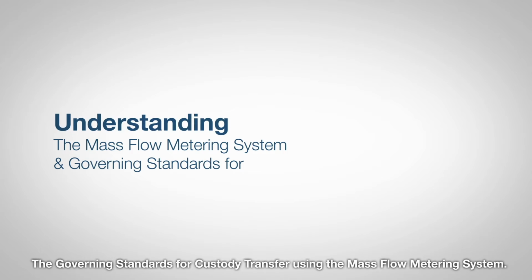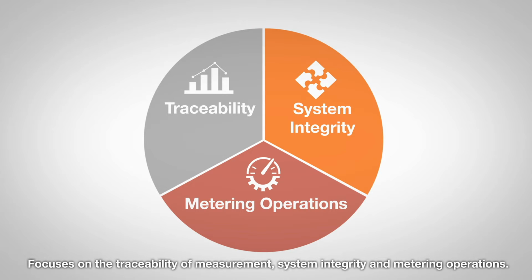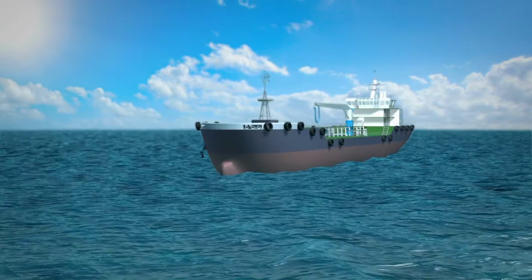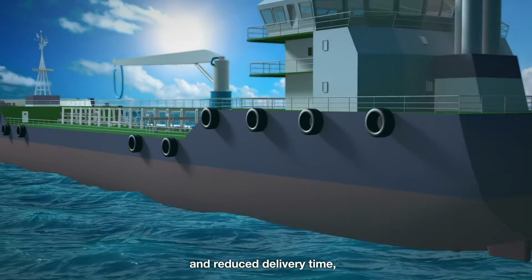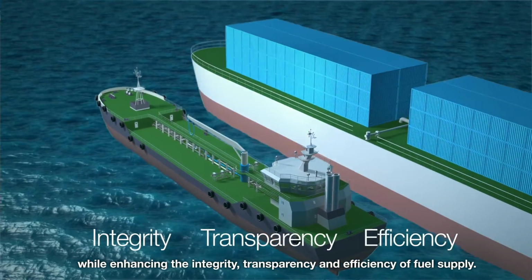Governing standards for custody transfer using the mass flow metering system focus on the traceability of measurement, system integrity, and metering operations. The mass flow meter brings to ship owners and operators cost efficiency and reduced delivery time while enhancing the integrity, transparency, and efficiency of fuel supply.